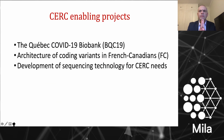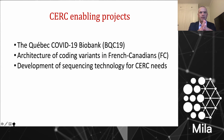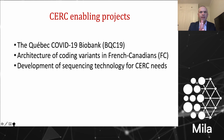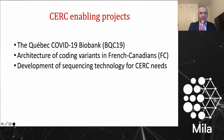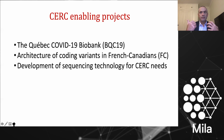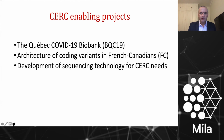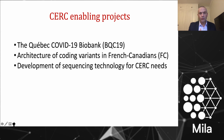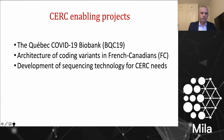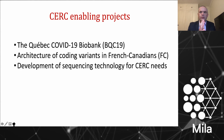What I want to show you next in this last part of my presentation is 3 enabling projects that we have initiated since my arrival here. And one project is to show our capacity to generate a province-wide effort. And actually, COVID, unfortunately, gave us this opportunity to demonstrate our capacity to do so. It is the Quebec Covid-19 Biobank, which I have presented before.